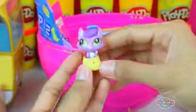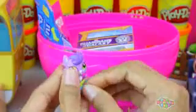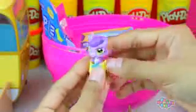Let me guess. Another animal, Littlest Pet Shop. Who do we get this time? Oh, the adorable purple little kitty. She even has a flower. We got it. Look at her. Her green eyes. Meow, meow, meow.